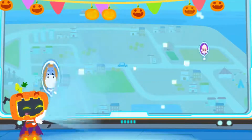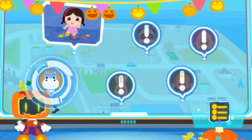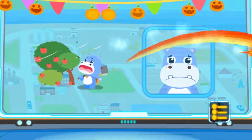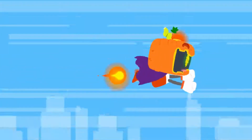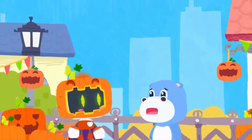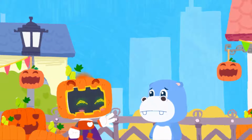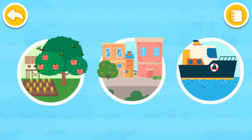What problem are we going to solve now? What should I do? Let's start right now. Guardian, a hurricane is coming. What should I do? Let's learn about hurricane safety.